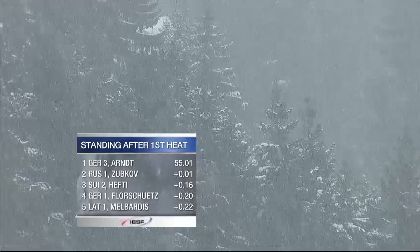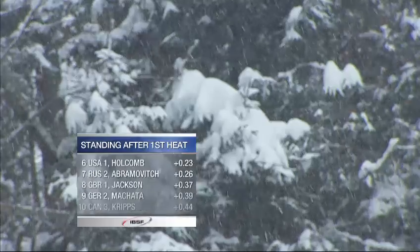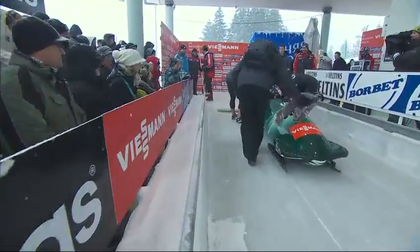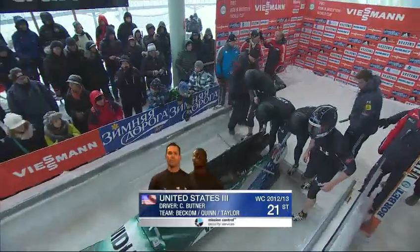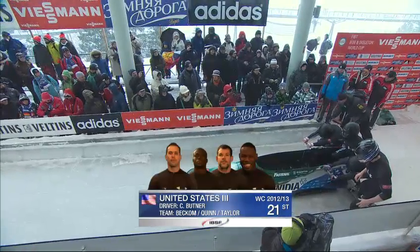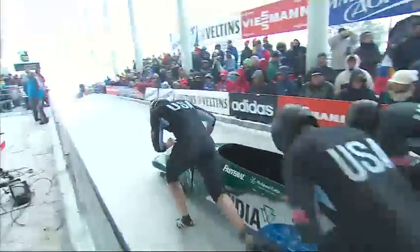Max Arndt is our race leader from Alexander Zubkov by a whole 100th of a second. Baird Hefty lying in 3rd place ahead of Thomas Florschutz. The question is, with 19 sleds down and 7 still to come, are we going to get a second heat at the moment, John Morgan? I would think there's no reason why we wouldn't. There's no visibility problems. The athletes have had no problems with the entrance to the sleds.